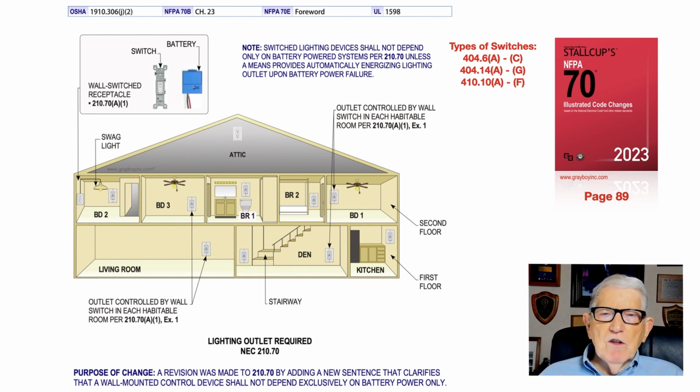210.70(A)(1). But in this dwelling unit, you can see lighting outlets and switches and so forth that are controlled by wall switches. And of course, in accordance with 210.70(A)(1) as well as the exception 1. But now, if you want to know more about these switches, whether single pole, 3-way, 4-way, and so forth, just go over to 404.6(A) through (C), 404.14(A) through (G), and 410.10(A) through (F). Now, I'll say that one more time. 404.6(A) through (C), 404.14(A) through (G), and 410.10(A) through (F).